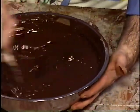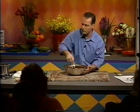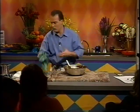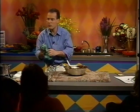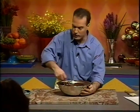What you're looking for is to see if all the lumps disappear, and how warm it is to your hands. It cannot feel warm. If it feels warm to your hands, that means you have to temper again. If it feels just warm, almost cold to the hands, that means the chocolate is ready. If the lumps don't disappear, the chocolate is too cold, so you have to put it over the double boiler. How does it feel? I think it's ready now.